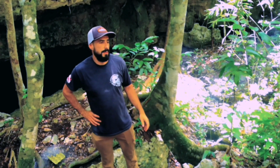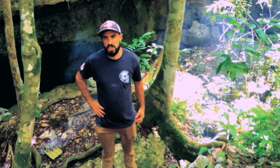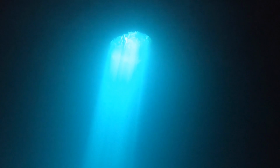Another one of our favorite dives around here is Cenote Maravilla. Maravilla in Spanish means wonder, and it really is a wonder. It's a sinkhole kind of cenote, really deep. It goes down to around 65, 68 meters. The entrance is quite small, but as you go in, it opens up.